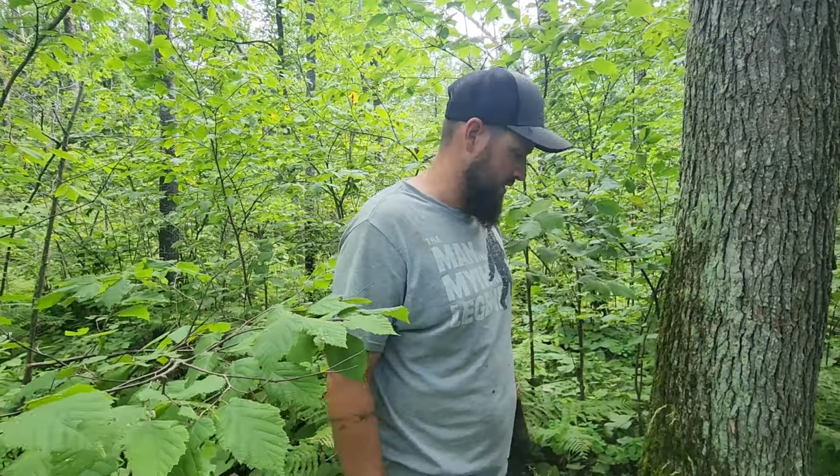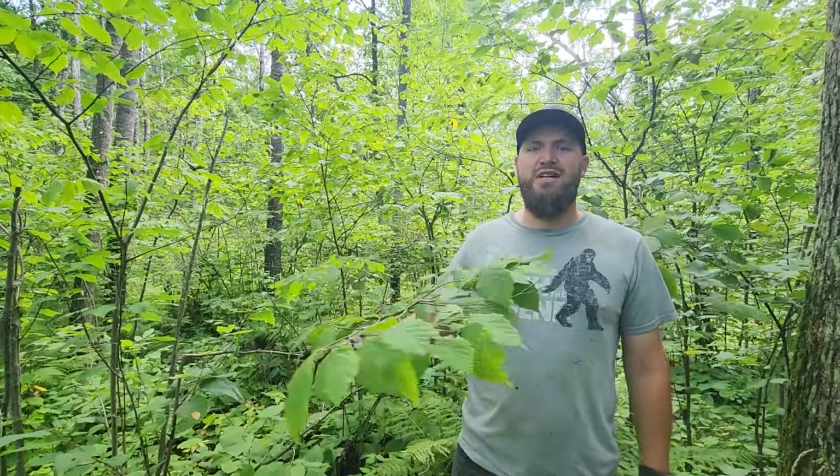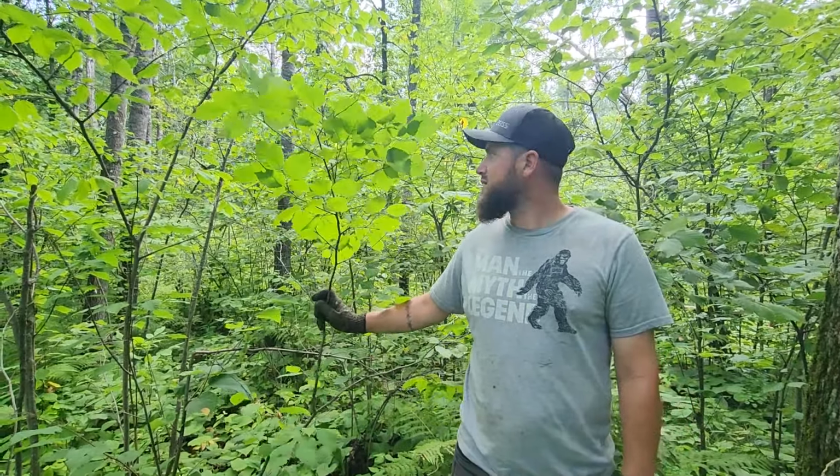And this is tax forfeited land, so we can clear out some of the brush around the bait site and stuff like that. On federal land, you can't do that. State land, you're not supposed to do it. But tax forfeited, you can. So that's what we're going to do. We're going to prep this spot. We're going to get a bait down in here, and hopefully within a couple days, this thing's getting hit.